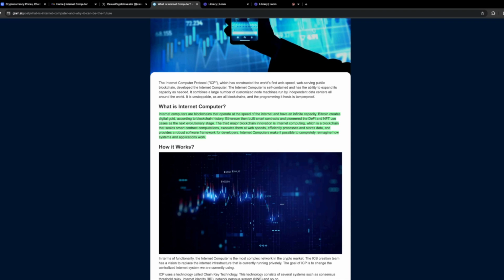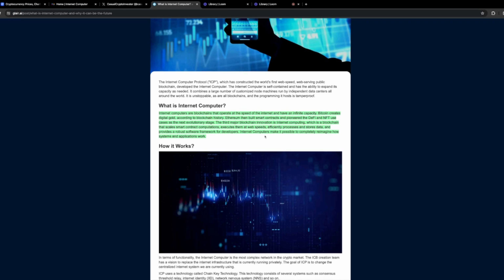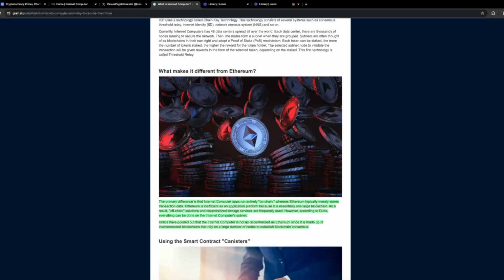One of the things that has probably helped make the world a smaller place is the internet. Obviously, we know there are still areas of the world that don't have internet access, but over time that is going to be shrinking. The internet is reaching places where 20 or 30 years ago it never would have been. I feel like the world has become slightly smaller because of that, in a good way. And it says Internet Computer makes it possible to completely reimagine how systems and applications work.